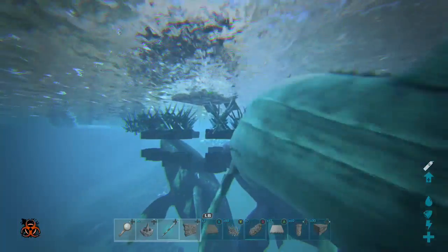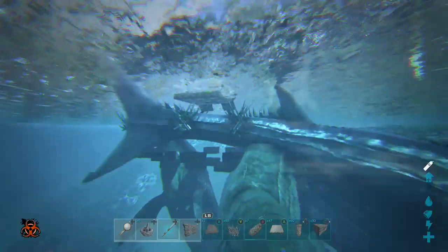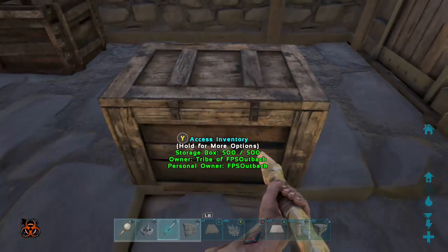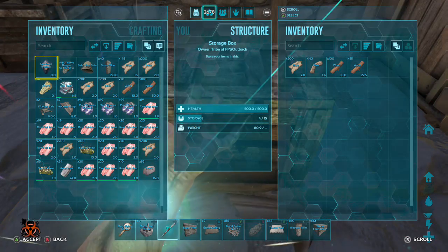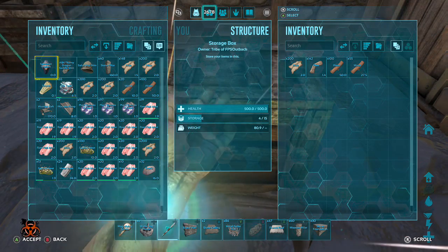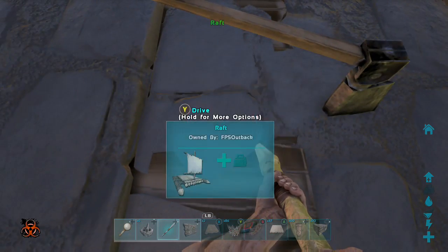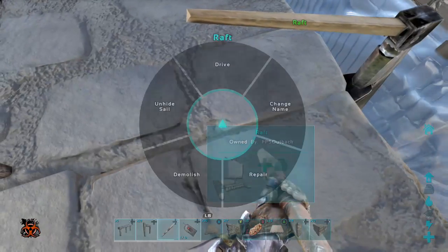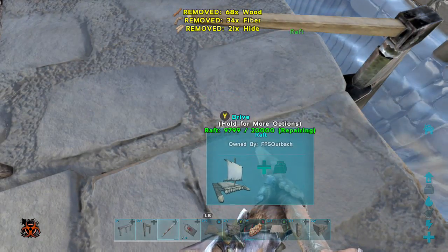Is it practical to do so? No. Would I do it in an official server? No. Now what I would do is keep a box next to the rudder containing wood, hide and fibre. Unlike other structures, rafts don't have a repair timer. Not when attacked by wild dinosaurs.